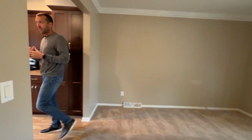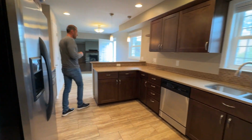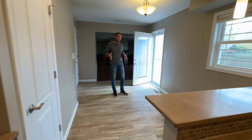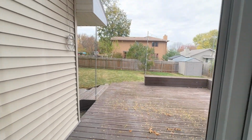We'll progress now to the kitchen. Great space overall. You've got stainless steel appliances, quartz counters, and a nice eat-in area right here. Right off the eat-in area, you have a gorgeous oversized deck with a privacy fence in the yard.